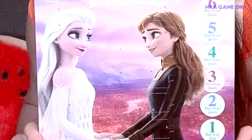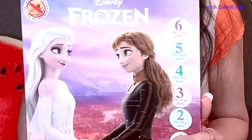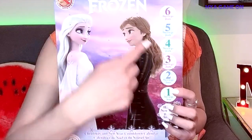Next up, Frozen advent calendar. This is to the new year's. 32 days of chocolate. Each piece is only 10 calories, and there's 32 pieces. So the whole box is only 320 calories. I believe I can eat the whole thing at one sitting.